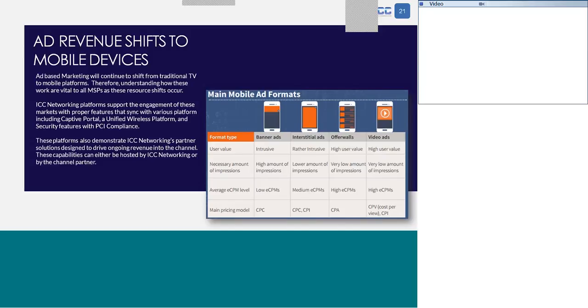But more importantly than that, understanding how ICC interacts with those different formats by still having captive portals embedded in all of our solutions, unified Wi-Fi platforms that then feed information back to these systems, as well as still staying PCI compliant from a security perspective, so that credit card purchases and credit card information is still held separate and compliant.